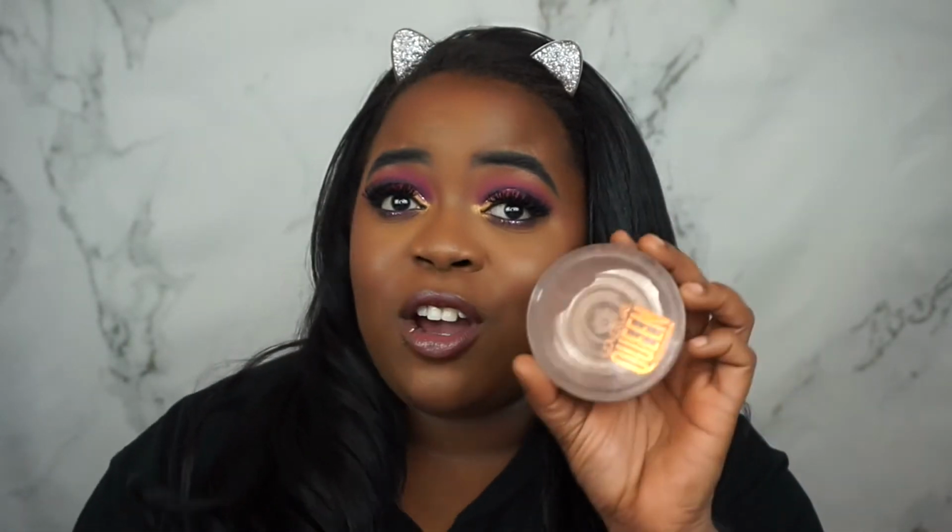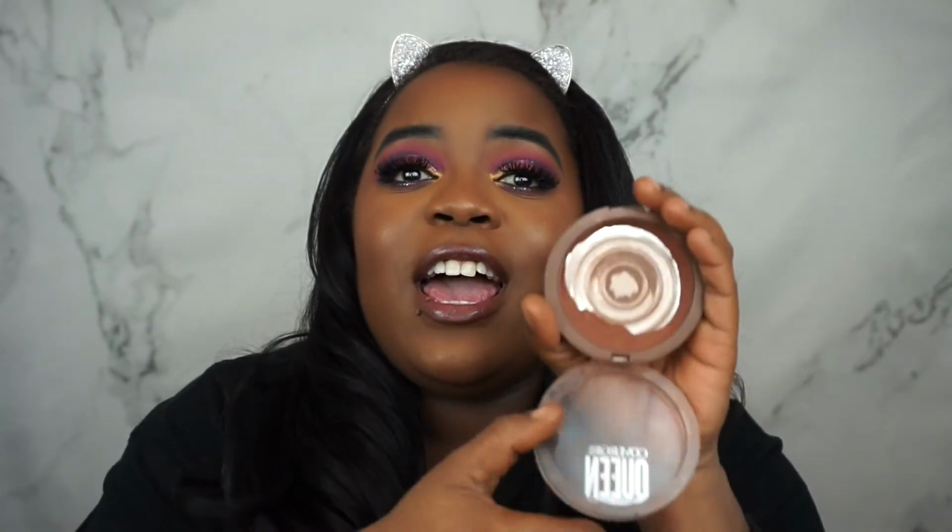Alright, now the last product I want to talk to you guys about is a bronzer, and I definitely want to mention this because, one, I really like it, and two, because I've had a lot of you guys tell me that it's hard for you to find the CoverGirl Queen bronzer, and if you know me, you know this is my jam. Look at this, the CoverGirl Queen bronzer in Ebony Bronze.